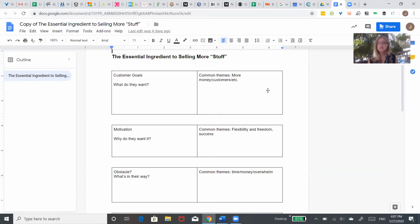Why do you want to spend less time marketing? Oh, so you have more time to spend on paying work, for example. Yes, okay. Or more time to go spend time with your family or take a vacation or whatever it may be. So there's the customer goals, then there's your motivation, then there's your perceived obstacle.